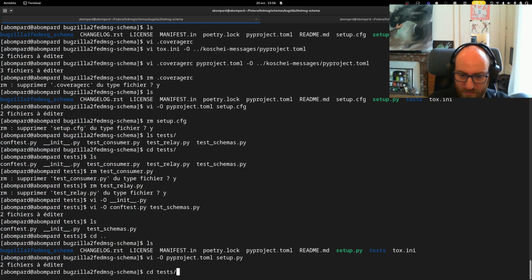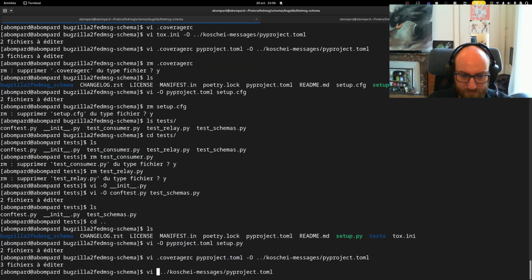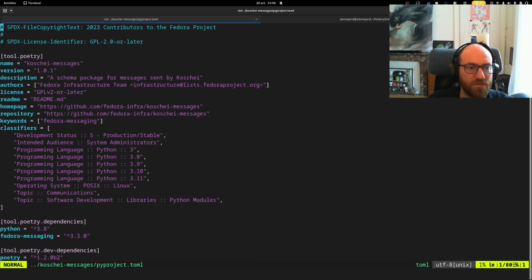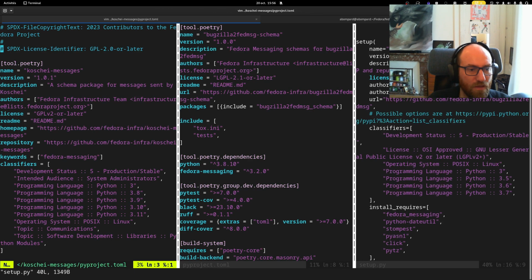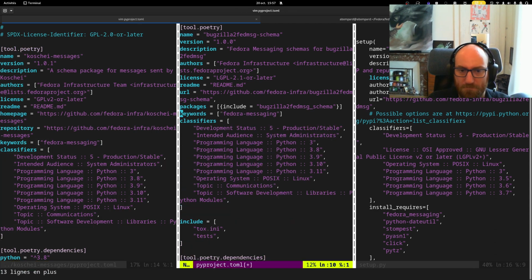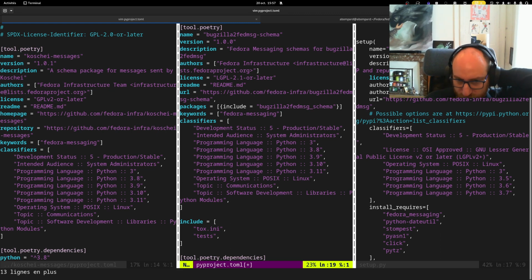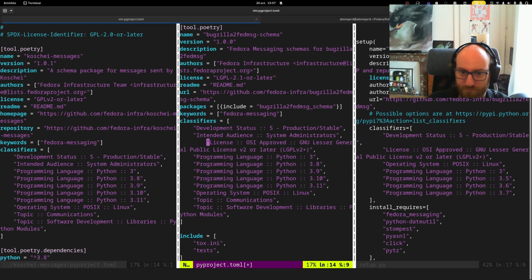Do I have an example of the classifier format somewhere else? Maybe here? Yes. Oh, it's just classifiers as a list. Split the screen. Okay, so classifiers. Oh yeah, keywords is important. Classifiers as well. So make sure that I have the same ones. Programming, yes. Operating system, yes. I should add the license. All good.